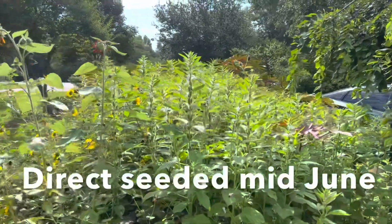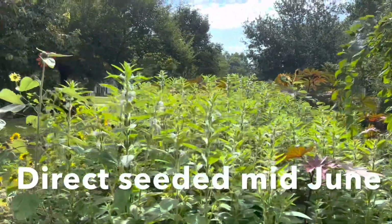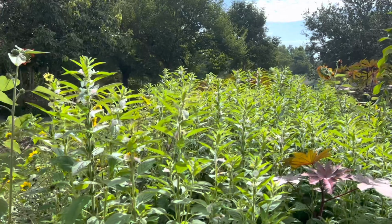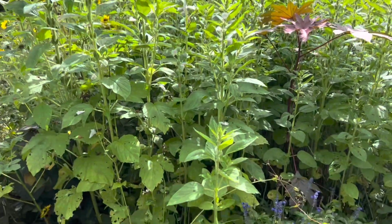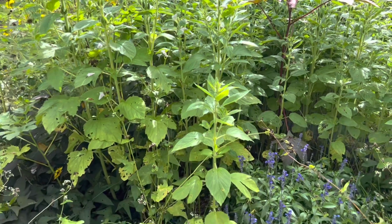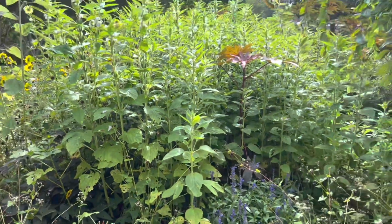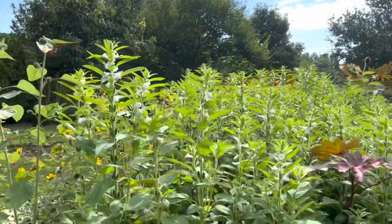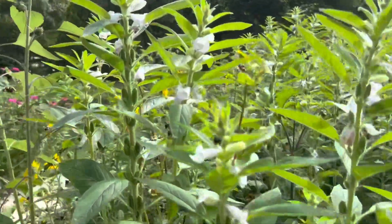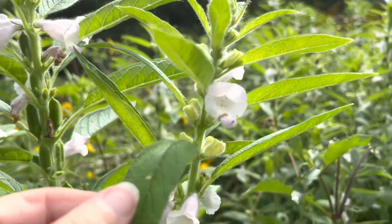What you are seeing here is sesame. This is white seeded sesame that was direct seeded in the middle of June. We are now the last part of August, and you can see how large the plants are, how tall they are, and you can see the flowers right there.